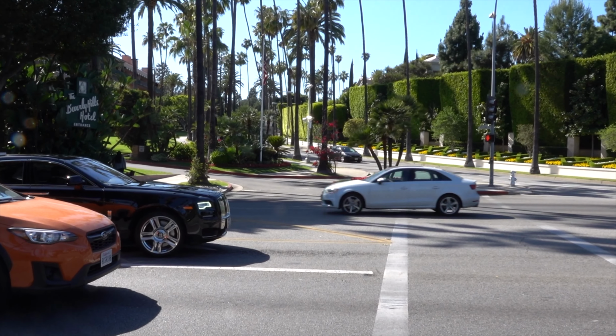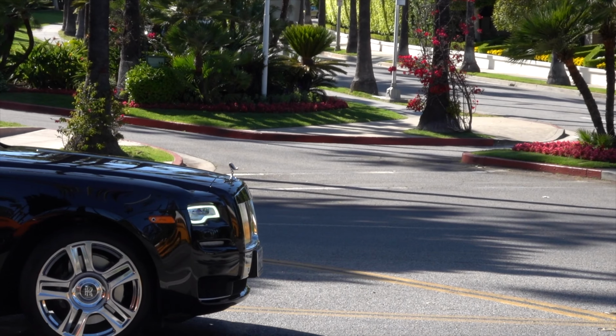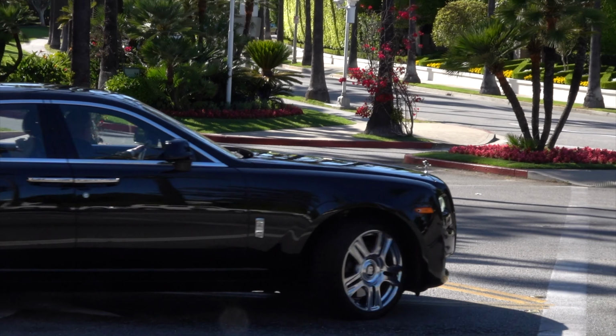Beverly Hills, believe it or not, is not the richest city in the world. It's not the richest city in California. It's not even the richest city in Los Angeles County, but it does attract wealth, it exudes wealth, and it shows off wealth in a way that you just don't see in other places. Hence all those Rolls Royces driving down the street, and of course the opulence of Rodeo Drive.